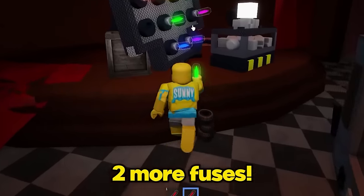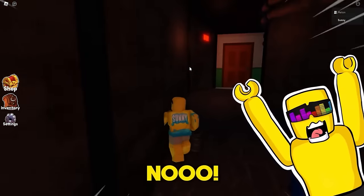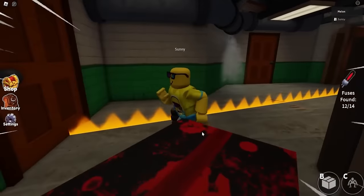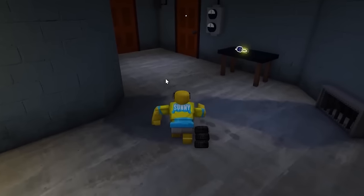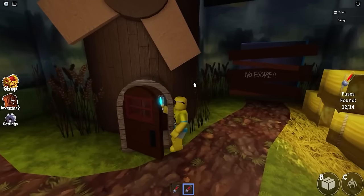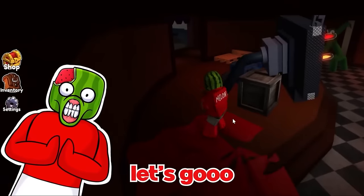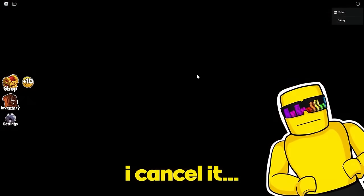We only need two more fuses. Dang, we actually cleaning up. Oh, whoo! Not again. I'm in my box. You ain't freezing me, dude. No! No! I'm surrounded! Yeah, you better run, buddy. You better run. Please, be safe back here. I think I'm good. The last fuses. I got one of them. And now I can drop off these final two fuses. Let's go. Unless I activated death mode! We're gonna be here for a while. Nah, I canceled it.